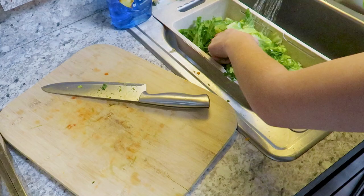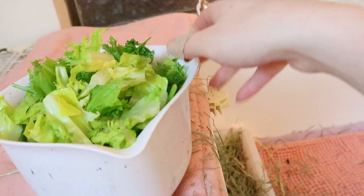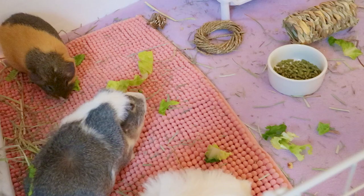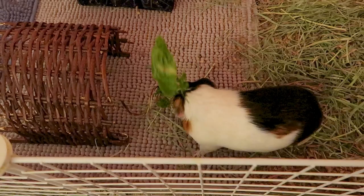Are you guys hungry? Hi, everybody's ready. So what I like to do is to sprinkle the greens around the cage. That way everyone can spread out and eat, and there's no territorialness or fighting, and everybody can sort of have their share. Here you guys go. There you go. Here, Waffles. There you go, buddy.